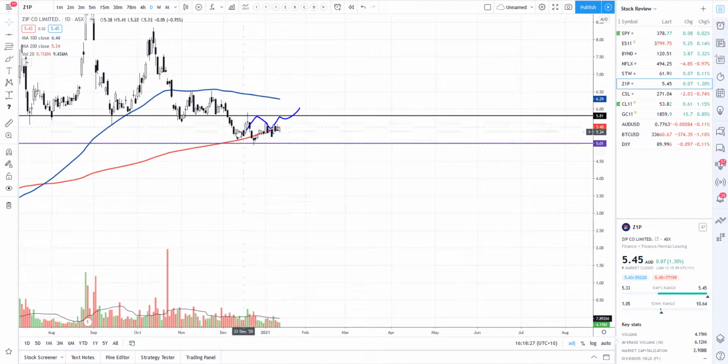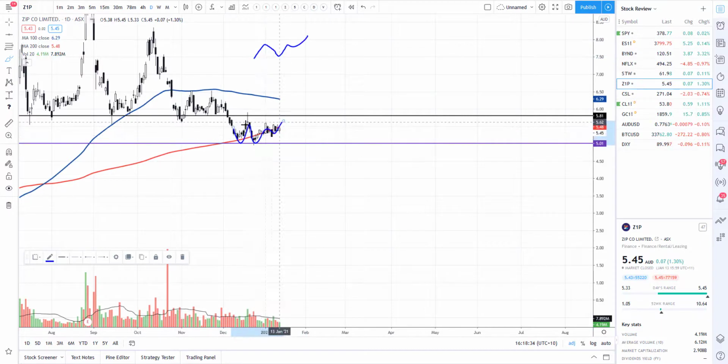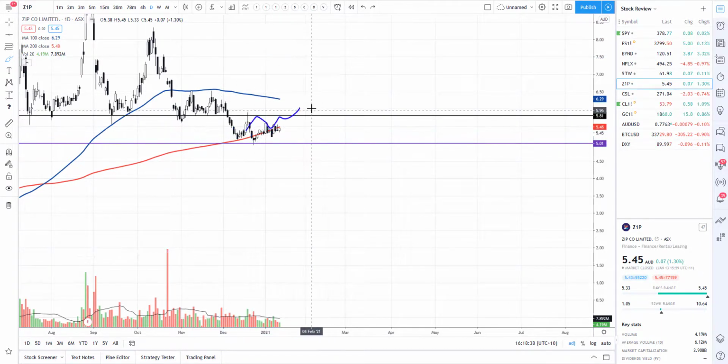Great buying location. If I just take away this drawing, you can see this is somewhat of a triple bottom, aka inverted head and shoulders pattern on Zipco. So keep your eyes peeled on that one.